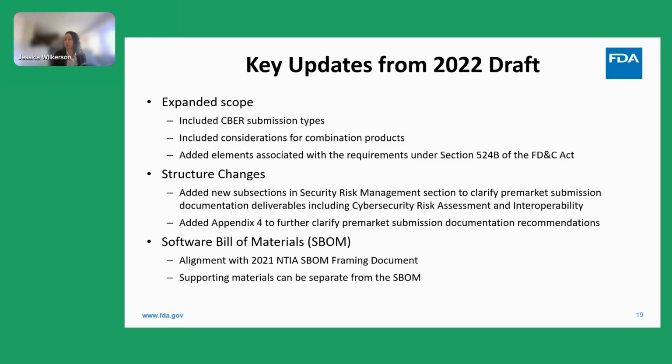We also made some updates to the SBOM section because we got quite a bit of feedback on it. I want to make this point very clear, we clarified that we were already, but we're even more so, aligned with the 2021 NTIA SBOM framing document. So we essentially pointed to that industry work and said, if your SBOMs are in keeping with what the NTIA recommended, you're good to go. We also made sure that folks understood that supporting materials can be separate from the SBOM. So we received a lot of feedback and concern that some of the additional information we were asking for related to software, like supportability, end-of-life dates, and associated known vulnerabilities, that putting that information into the SBOM could affect its machine readability. We get it. We said that's fine. You can give us that stuff separately. The key is you still have to give it to us.